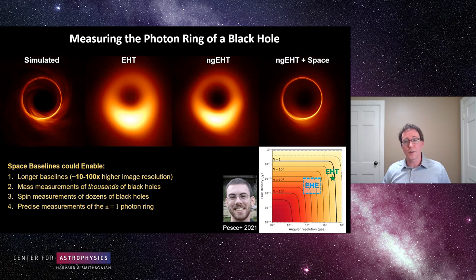The next panel is showing you what we'd be able to see if we observed it with the next generation Event Horizon Telescope. It sharpens that EHT image by about 50% because of the higher observing frequencies. And then if we added just a single orbiting element to the NGEHT, we'd be able to lock on to that N equals one photon ring and improve the resolution by an order of magnitude or more. So baselines really give us a pathway to improving the resolution of EHT and NGEHT images by a factor of 10 to 100.